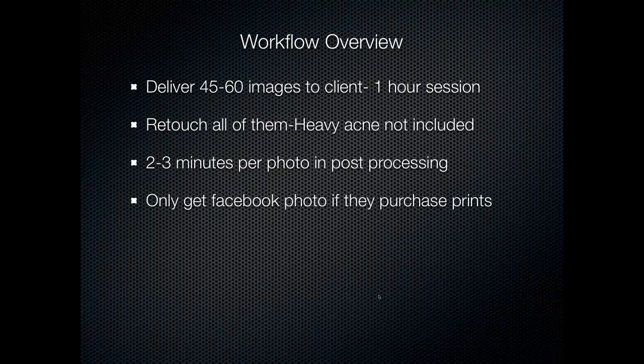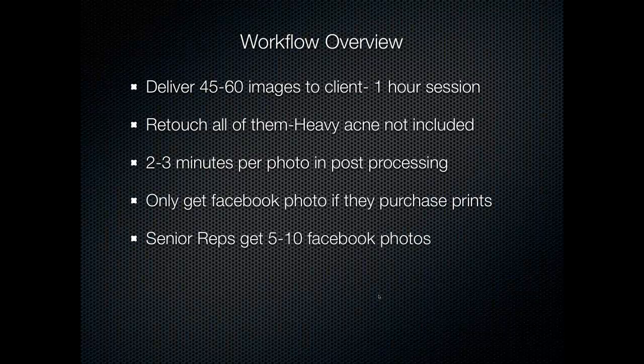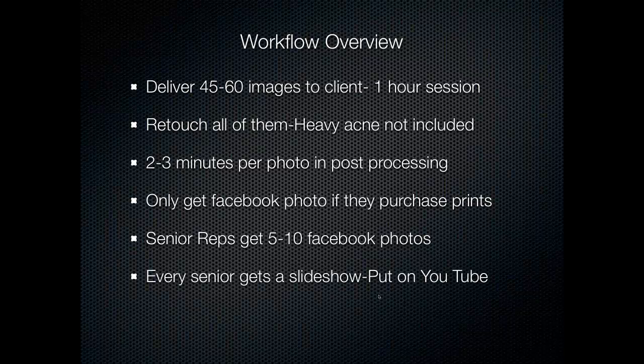For our paying clients, they only get Facebook or social media photos if they purchase prints. As I said, senior reps get about 10 images for Facebook. Every senior gets a slideshow put on YouTube. Can't really screen grab the slideshow since they run so fast, so I do put that on there. Also try to market to paying clients' friends. And then I try to blog every senior.